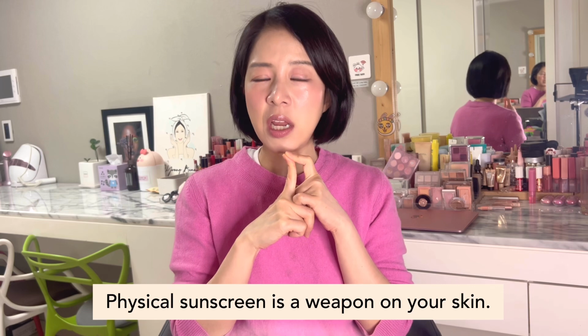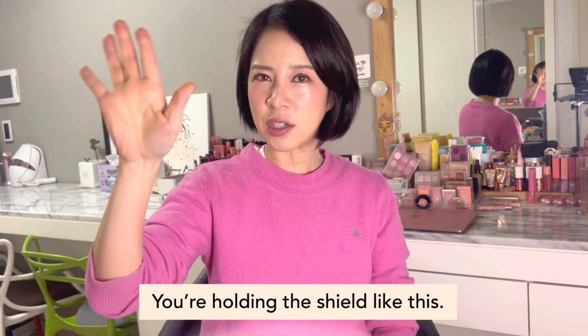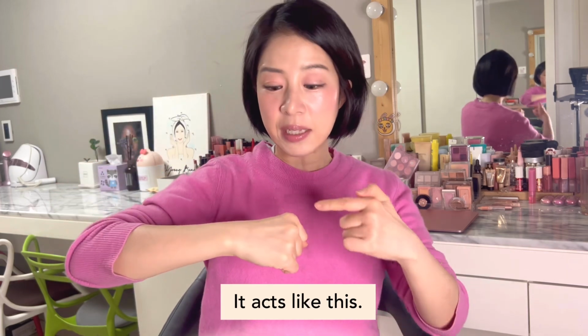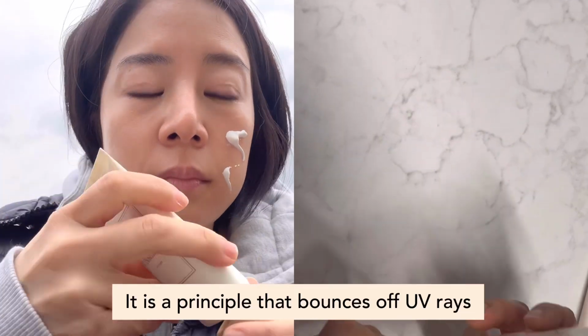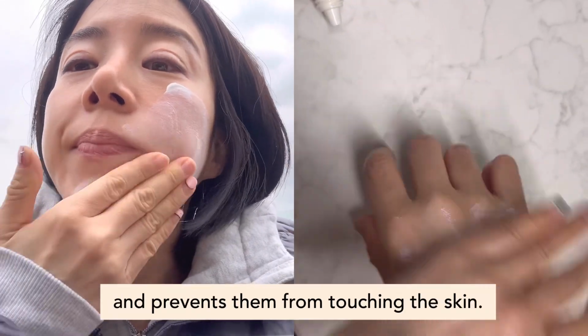Physical sunscreen, you can think of it as a weapon on your skin. You're holding a shield like this. So it acts like this. Basically, it doesn't absorb into your skin. It just stays there. It's a principle that bounces off UV rays as if reflecting them and prevents them from touching the skin.